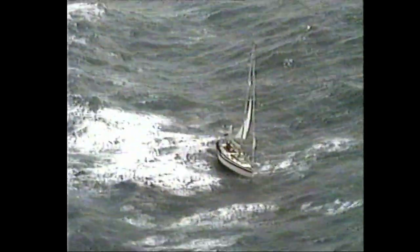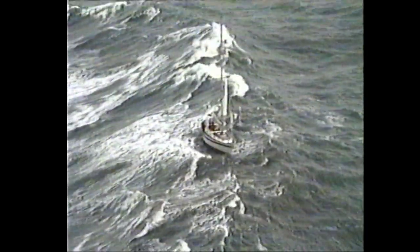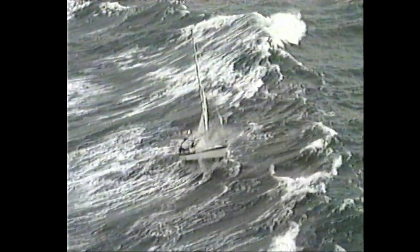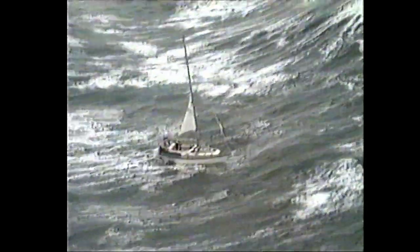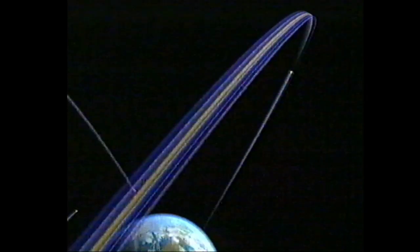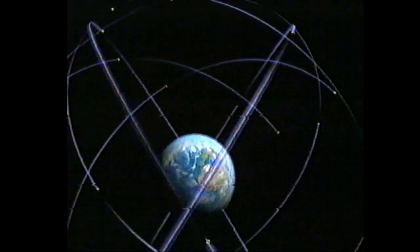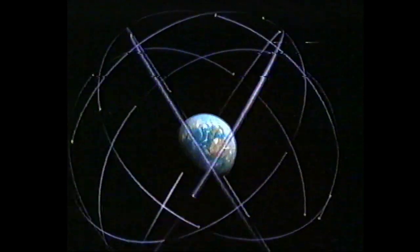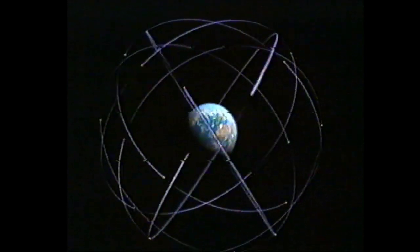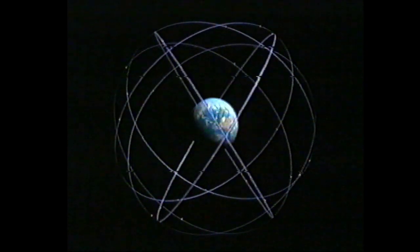A yacht is in trouble and human lives are at risk. But where? A radio distress beacon fires a series of signals up into space. High above the Earth, the Global Positioning System, GPS, forms a constellation of 24 orbiting birds that cover the entire planet. Providing the distress beacon is within range of any of 2 of these, the position of the yacht can be known to within a few meters.